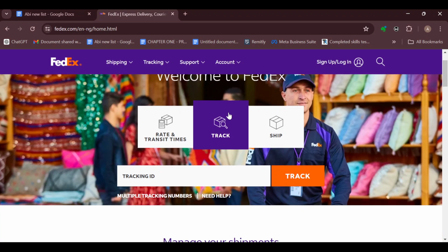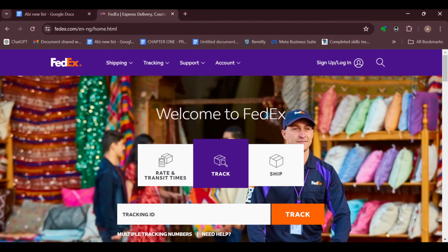In this tutorial, you will be learning how you can find a tracking number on FedEx. So FedEx, as we all know, is a transportation company usually used to transport packages from one place to another. And so for you to be able to find your tracking number, you can do a number of things. The major way is by checking your receipt or your email confirmation.